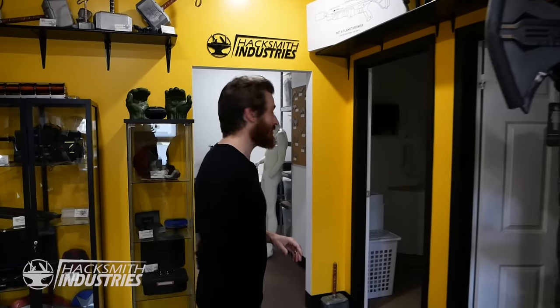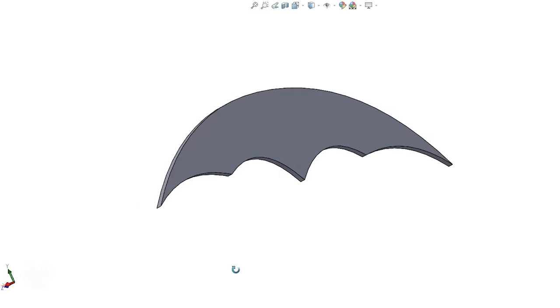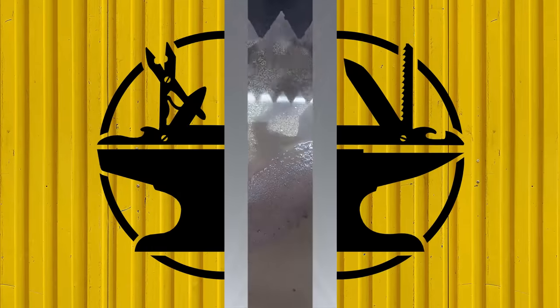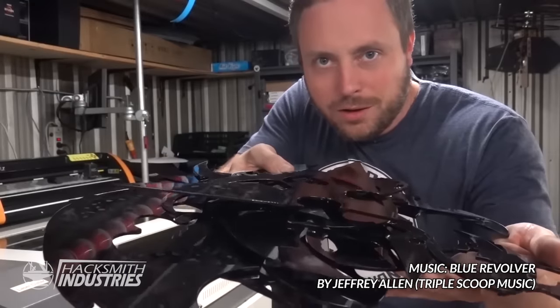And more recently, we actually did an awesome collaboration with Jarrah Saval, where we recreated every Batman batarang from comics, movies, video games, and TV shows. I have all the batarangs finished. Wow, that's a lot of batarangs.